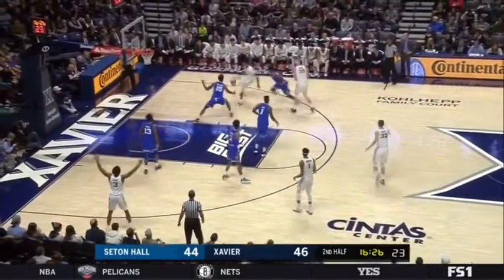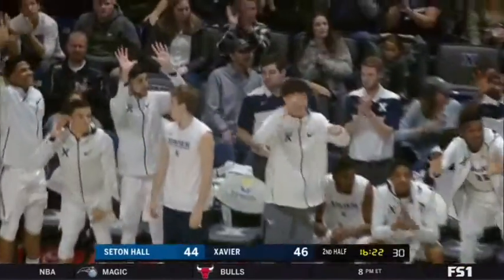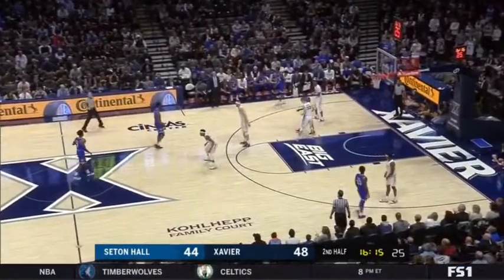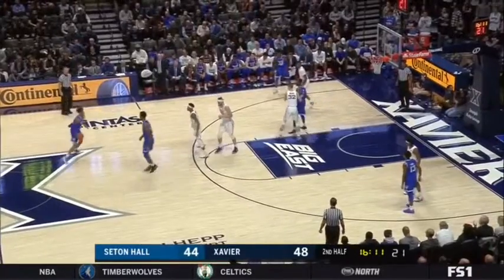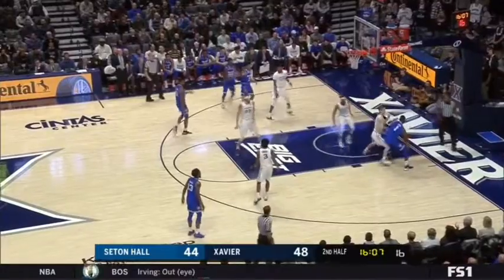That ball did not move. Each guy looked up to try to run their own offense. Can't have it on the road. When we go back, I don't know, with 3 minutes to go, we may look back at that possession as being the game turner. It could have been a tie game. Instead, it's a 4-point lead here for Xavier.